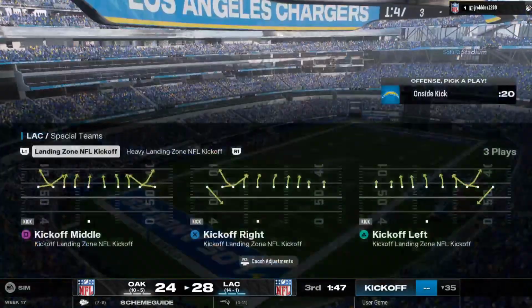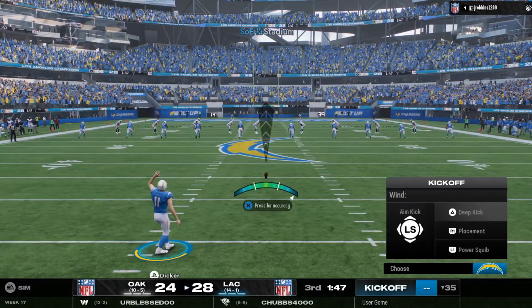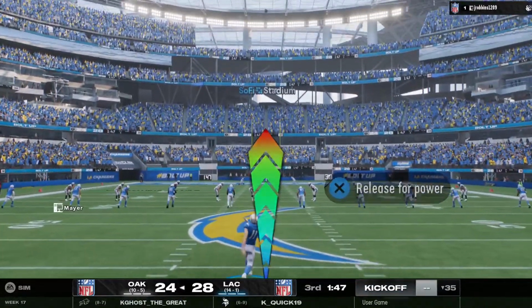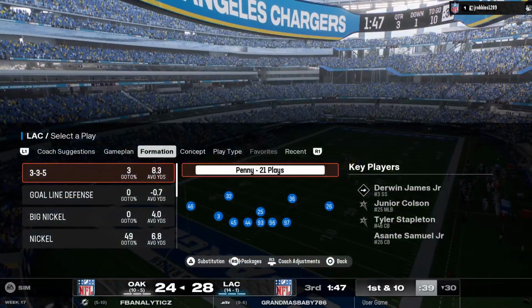this year. That one right down the middle. And the Chargers take a 4-point lead. Dicker all lined up and ready to boot it away. And it bounces out of the end zone, so they'll set up shop at the 30.